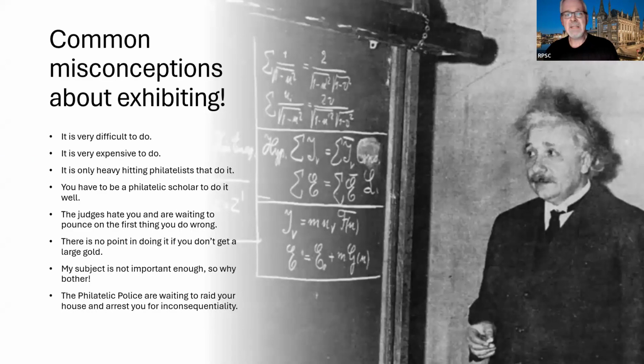There are some common misconceptions about exhibiting. Here are some of them, and you could probably add some of your own. It's very difficult to do. It's very expensive to do. Meaning, if you don't have a lot of money to spend, why bother doing it? If you don't collect penny blacks, or small queens, or grill stamps from the U.S., or any number of other things, why bother to do it? Because you have to have so much money to buy these things.